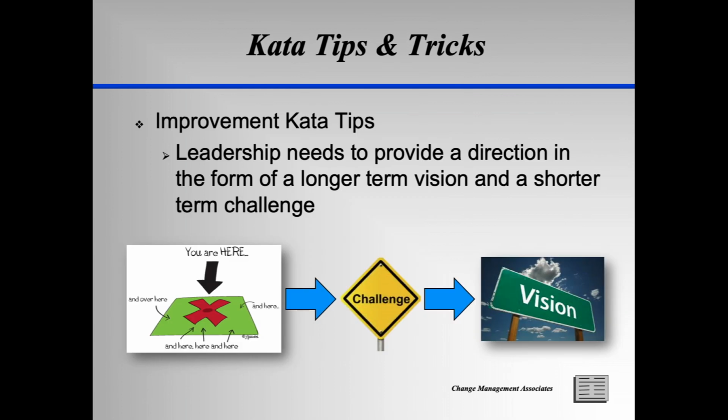Our first tip involves step 1 of the improvement kata, providing direction. Dr. W. Edwards Deming always said that improvement efforts should be directional. This is important because it aligns the various improvement efforts in the organization or in particular areas of the organization. Senior leaders always tell me that they are seeking alignment.